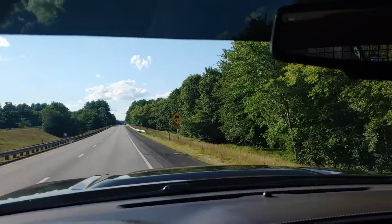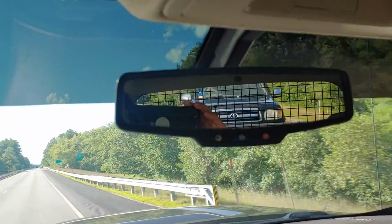But yes, this Tundra is only $1,800, and all it needs is a timing belt. Hopefully it doesn't need the whole engine, because that would not be good. Anyway, I'm headed down to Manchester. It seems like all the trucks I get are in Manchester, but we're gonna try to pick this up. Look at how close this guy is tailgating me.